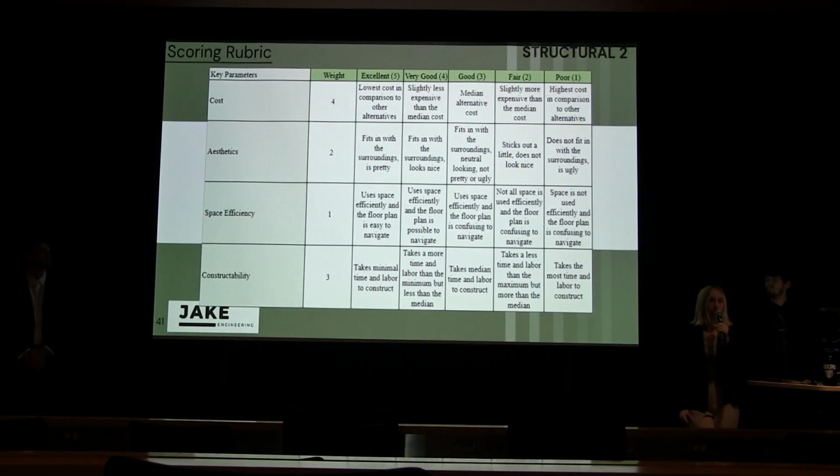For my evaluation, I used cost as my most important parameter because we would like to use the client's budget respectfully and in hopes of being entrusted with future projects. For my next parameter, I used constructability weighted at a 3 because we would like this building to be constructed in a timely manner and an efficient manner for the citizens of Valparaiso's convenience and the client's convenience.